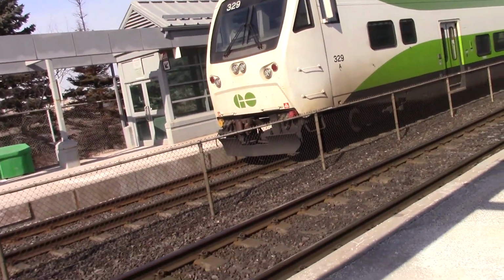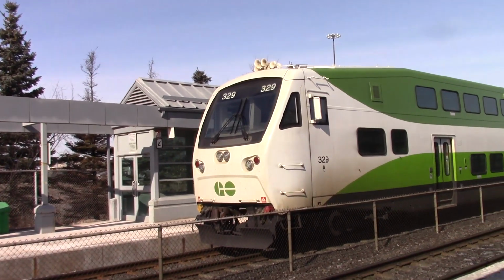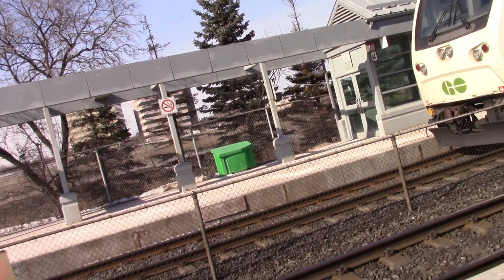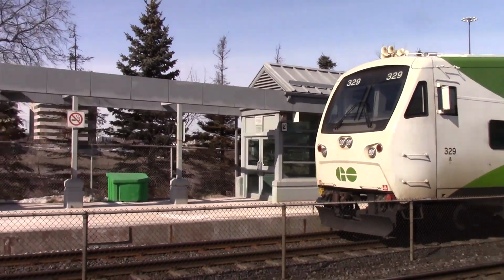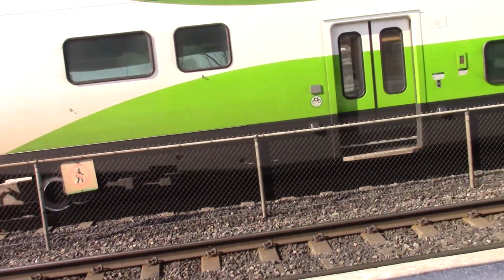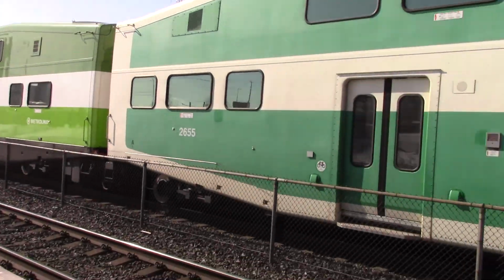I hear the door closing chime. Okay, this one's going. Still no e-bell. Okay, there we go. Ditch lights, still can't see the e-bell in there. Early stopping. Okay, I think the signal is still yellow there. It's moving pretty slowly right now.